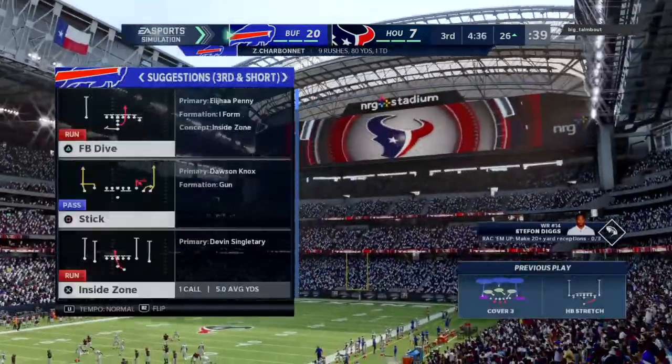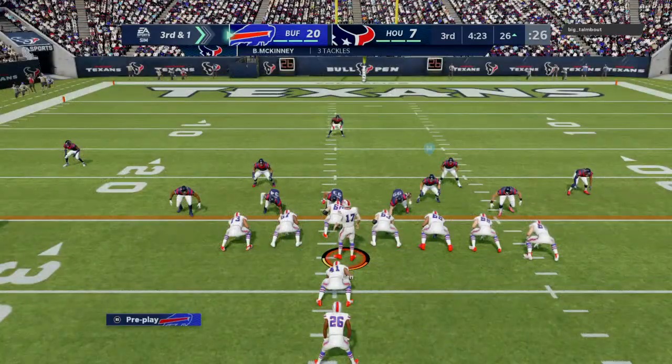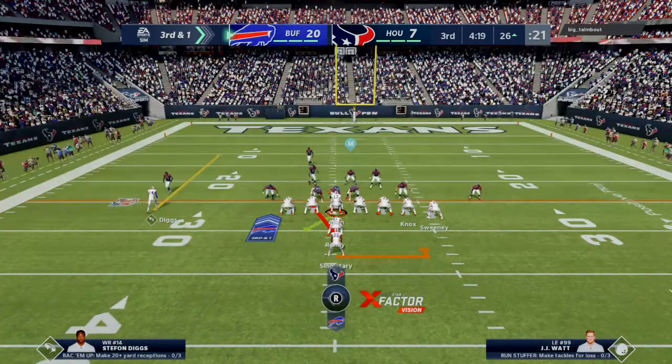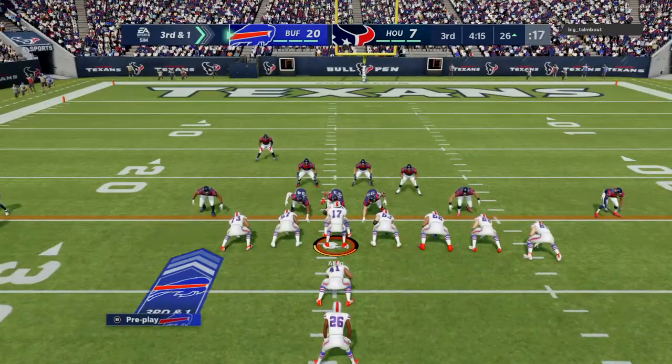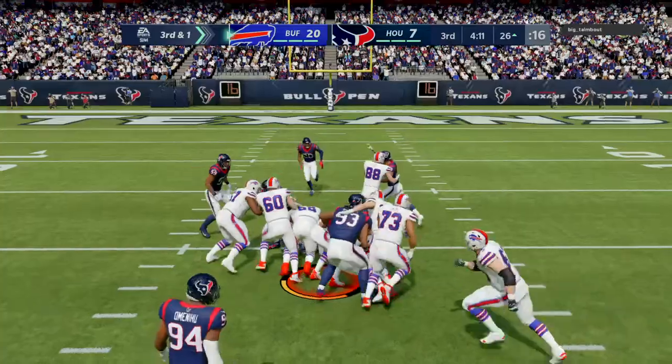And only a yard this time as he's taken down right around the 26. The good run on 1st down followed up by a not-so-good run on 2nd down. Now let's find out if they're going to stick with the run here on 3rd down. A lot of people would love to see some play action here. I say go with your best running play over your best blocker.